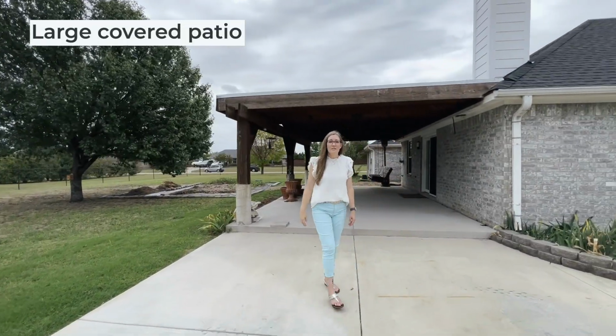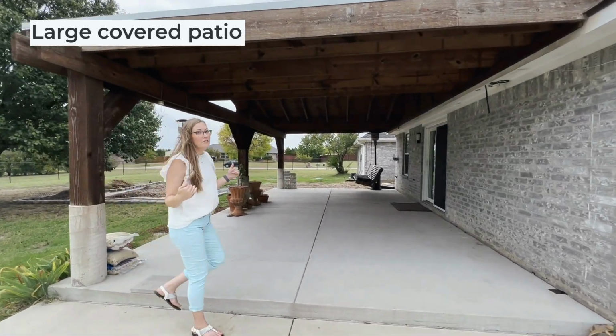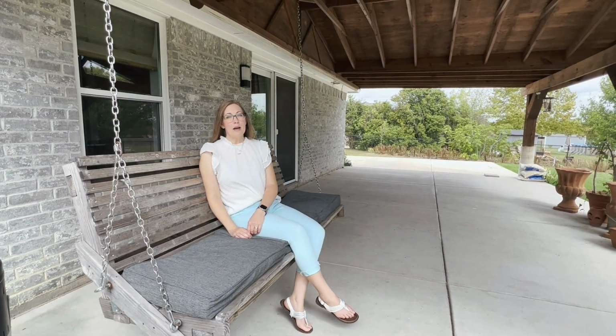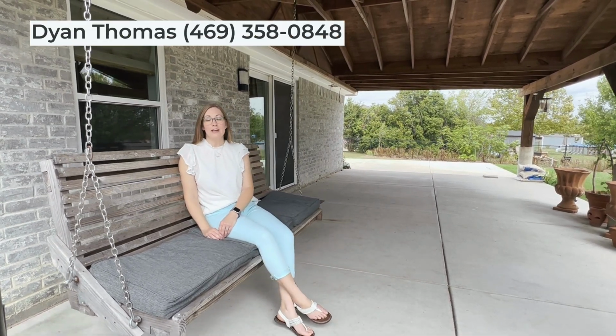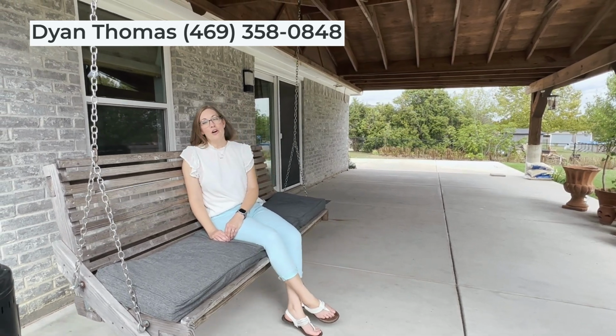You also have this beautiful covered back porch that I love. It is great for entertaining. So just to wrap up, this house is on a corner lot on almost 1 acre, single story with no HOA in the Rockwall ISD. This house won't last long, so give me a call for a private tour.